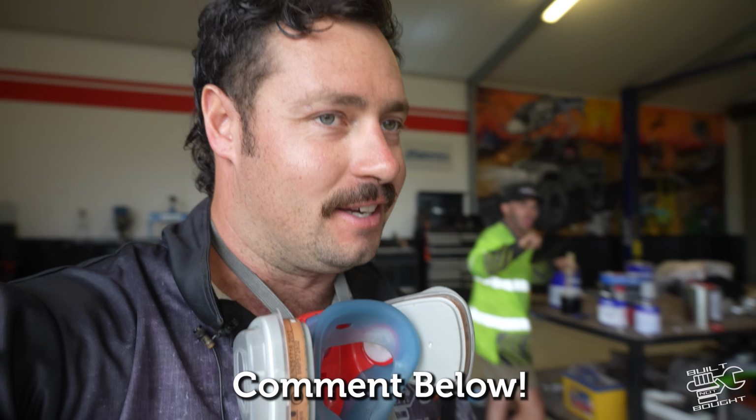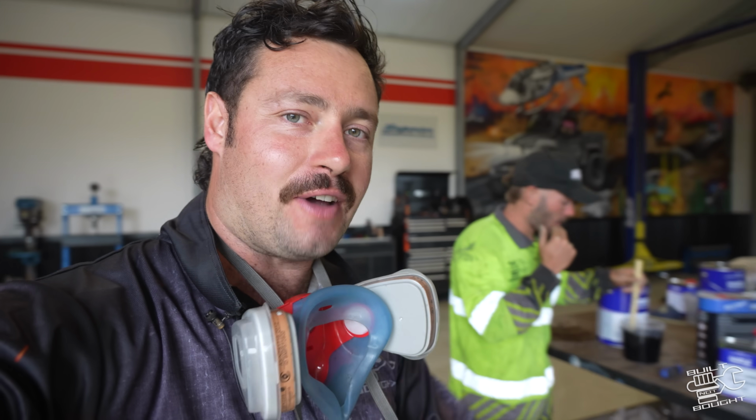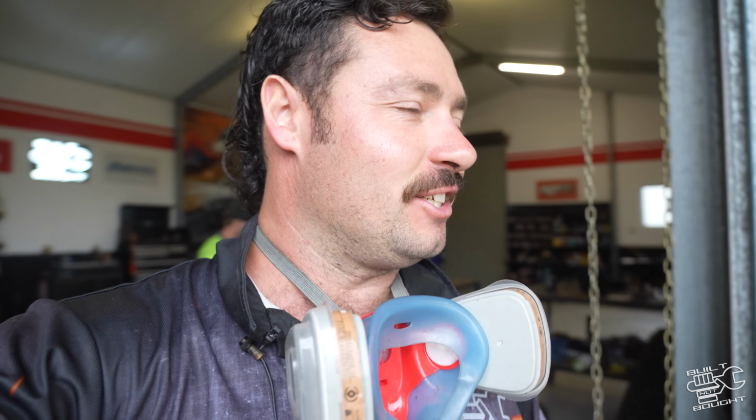Alright, so while I paint the chassis, I want you guys to comment down below what color you think I'm painting the body, because we did drop that off. It's not what you're expecting. Not many people paint their car this color. It's literally not a factory color. You couldn't find it on any car. It's not primer. Mitch likes primer, but it's not primer. You won't guess it. You just won't.